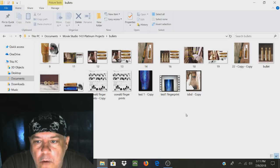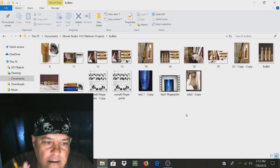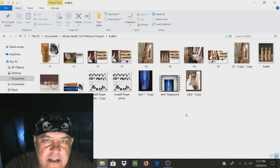In this episode, we're going to talk about the bullet casings and fingerprints in the JFK assassination and the sniper's nest.